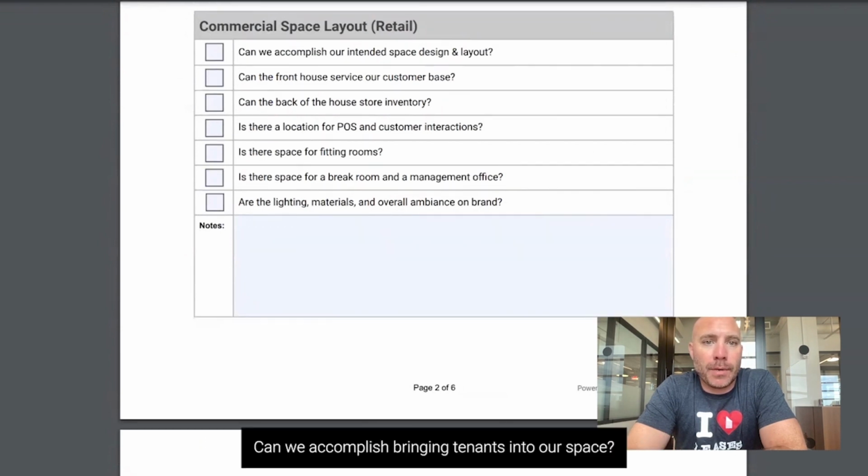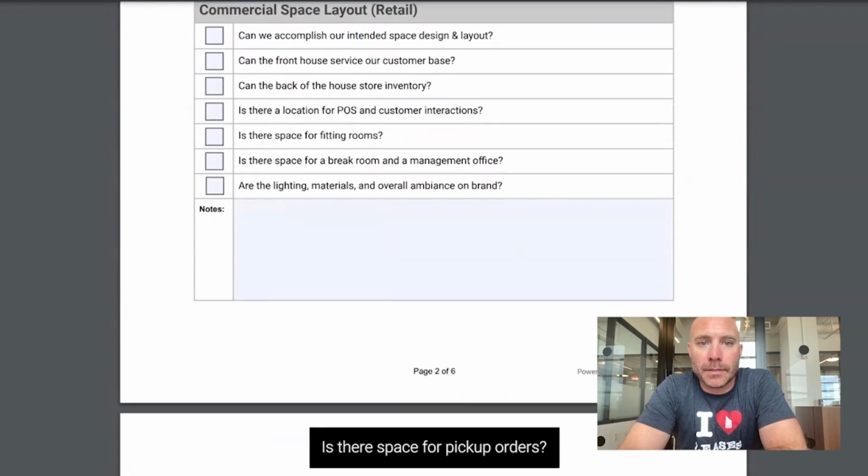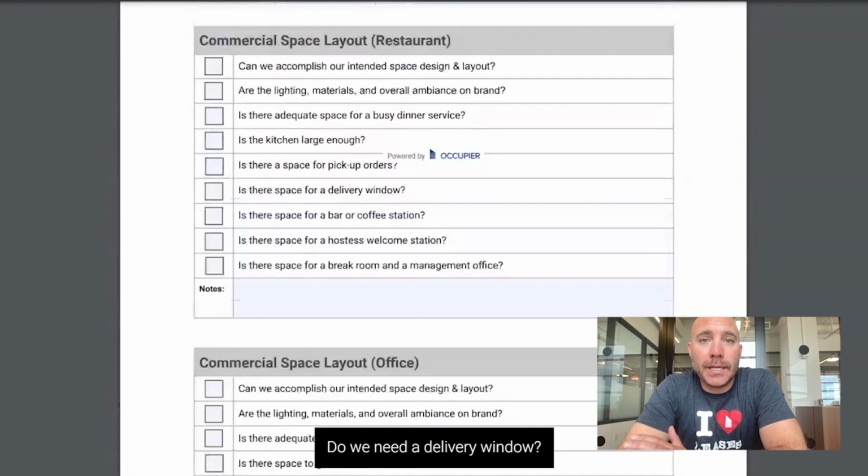For restaurants, can we accomplish bringing tenants into our space? Is the kitchen large enough? Is there space for pickup orders? Do we need a delivery window? All of these things are high-level considerations that you need to think about when you're looking at a space.